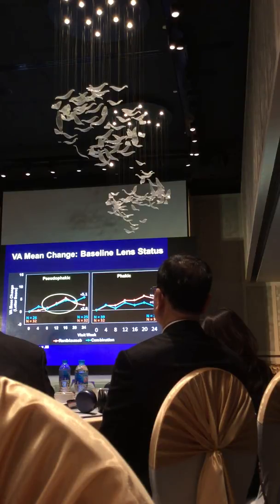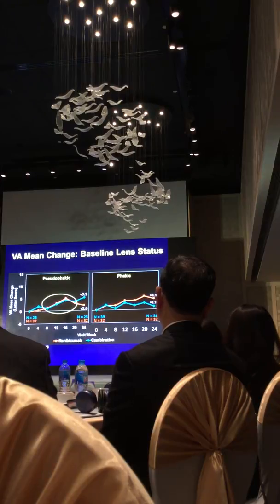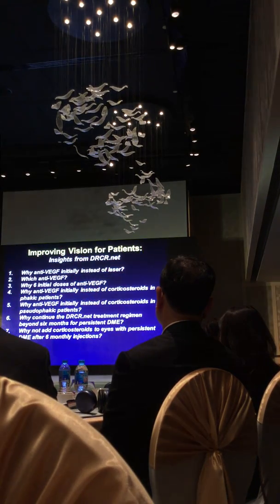In fact, if you believe that there is a benefit, and there might be for the pseudophakic patients, you have to also believe on the right-hand side that it might be harmful to add corticosteroids to the phakic patients, because here the blue line are the eyes that got both ranibizumab and corticosteroids. It doesn't do as well as the orange line, which got corticosteroids alone. And yet there were still ocular adverse events.